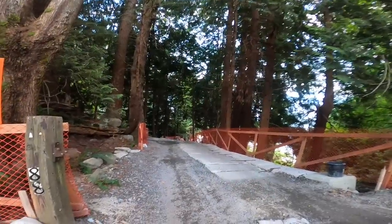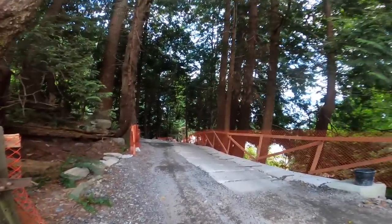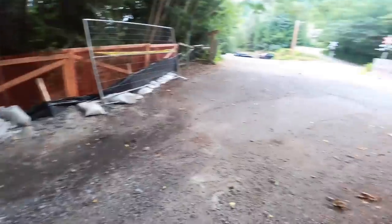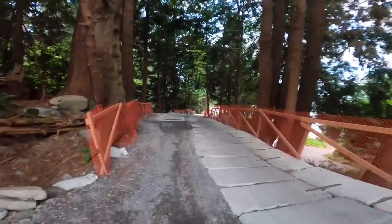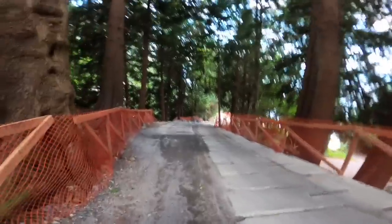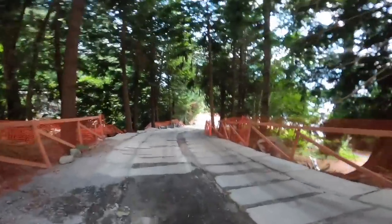Okay, I'm back. So now you can see why we don't want to bring the mixers down here. Anyhow, we'll take a little walk here. So this is really, really steep. So what we're going to do, we're going to run all 3-inch line from the pump at the top, feeding into the pump at the bottom here.